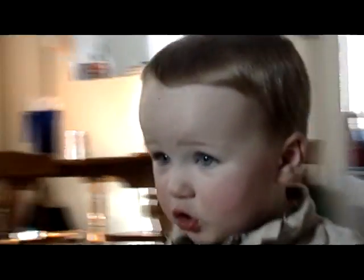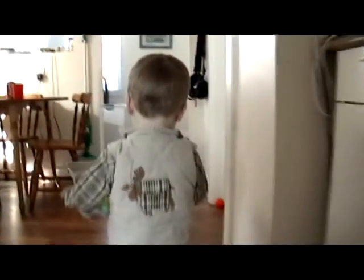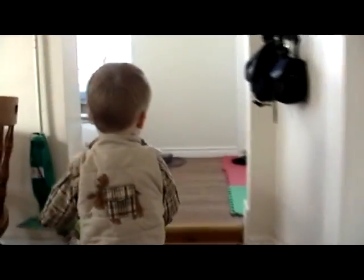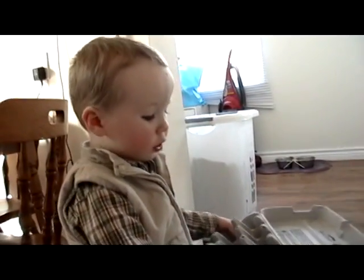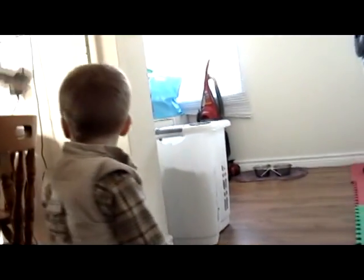I got the next one for the eggs. Maybe they're near the stairs. There's an egg. There's an egg. There's an egg. A fun egg. Do you want me to hold it? Is that heavy now? Yeah, it's heavy. Okay. Oh, I see an egg.